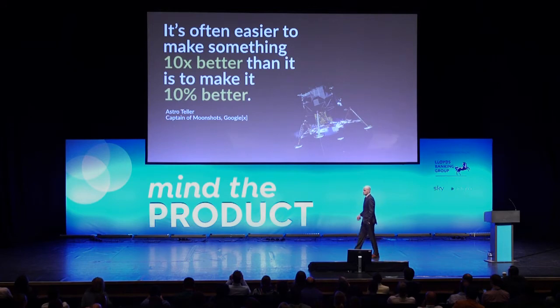So think about that quartz movement. That was a lot of work to get that Seiko watch out. That was a lot of work to miniaturize it, to get the quartz movement. But was it harder than getting another 10% from mechanical watches? I don't know, maybe not. Maybe it was easier, actually.